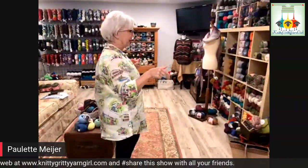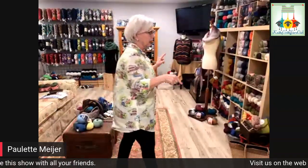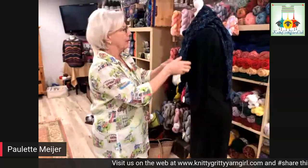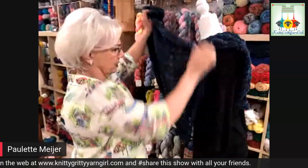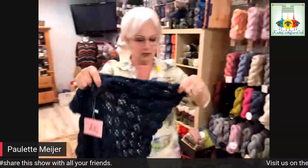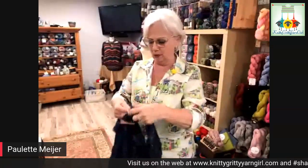I don't think I've got any of that. And then over to our bulky. And I missed this pretty little number here by using Patura yarn as well. This is a very pretty shawl. I haven't gotten this up on the website yet. I hate these words, but I will. It will be up there tomorrow.